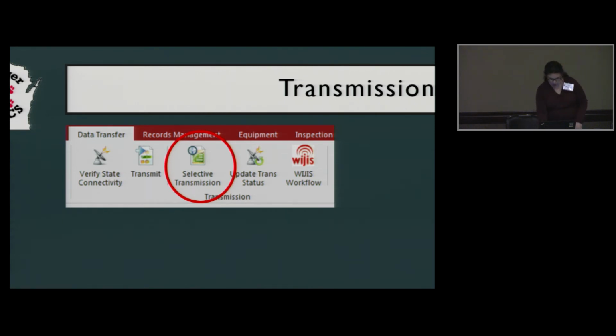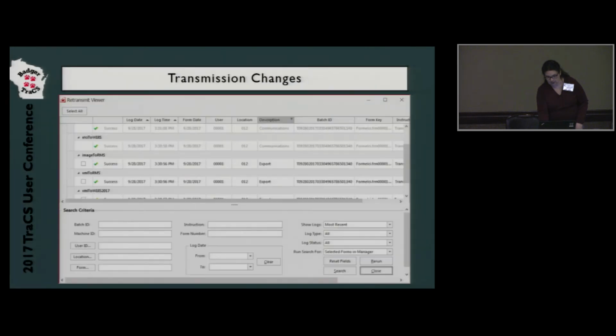I'm going to show you what that looks like in case you've never seen this screen before. So this is what you get when you hit the selective transmit button. One of the changes you're going to notice is that we grayed out all the communication instructions and only left the export instructions visible. The reason for that is it was a little funky the way it worked, because you'd check the instructions that you wanted to rerun, and then it would just run them in the order they were in the list, which is not necessarily the order you really wanted to run them in, because you don't want to transmit the data that you haven't extracted yet.